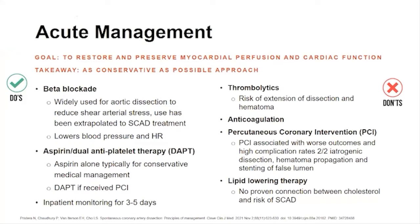So starting with acute management, the goal here is to restore and preserve myocardial perfusion, or blood flow to the heart, as well as cardiac function. And the big takeaway here is that we aim for management to be as conservative as possible. And so, when a person comes in with chest pain, which, as you've heard, is a common presenting symptom for SCAD as well, we're worried about common things being common.